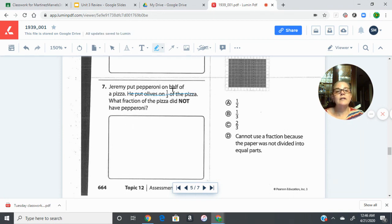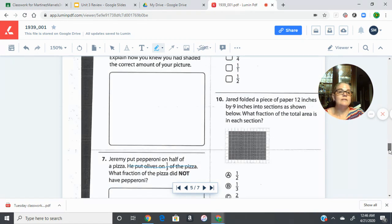Jeremy put pepperoni on half of his pizza. What's the fraction that he does not have pepperoni? Hopefully that's easier. You can draw a picture on your paper, color it in, draw pepperonis on it if you want to.